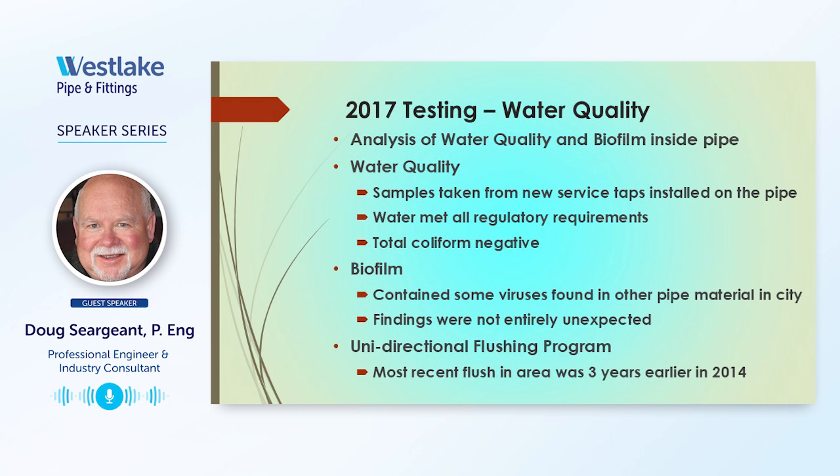When we looked at the water quality, we didn't find anything that was unexpected. There was a bit of biofilm on the pipe, which is not unexpected. So what happens in Edmonton is they have a unidirectional flushing program. In areas where the pipe material is cast iron, that flushing occurs annually. When you get to areas where the predominant material is PVC or asbestos cement, it's not very frequent at all because there's not the same need to have the pipe flushed in order to maintain water quality.